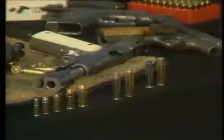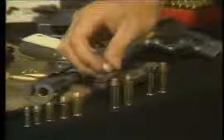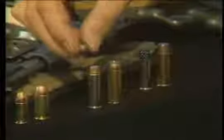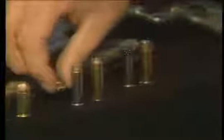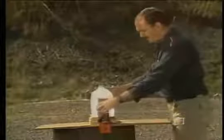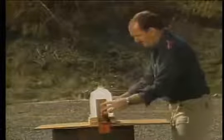The idea of the hollow point is that the bullet, upon contact, will deform into a much larger shape. This will also create a more devastating wound, and it will prevent the bullet from penetrating through the body. We're going to take a look at all these bullets in action in just a minute. I'm using a 3/4 inch pine board in front of the jug to simulate a bone or other hard material. Let's try it.